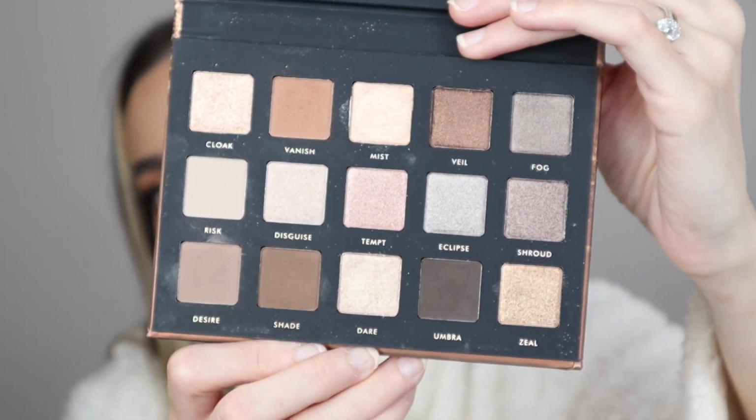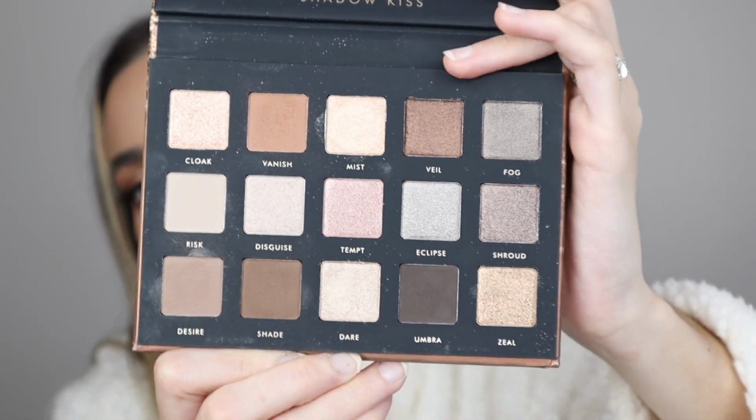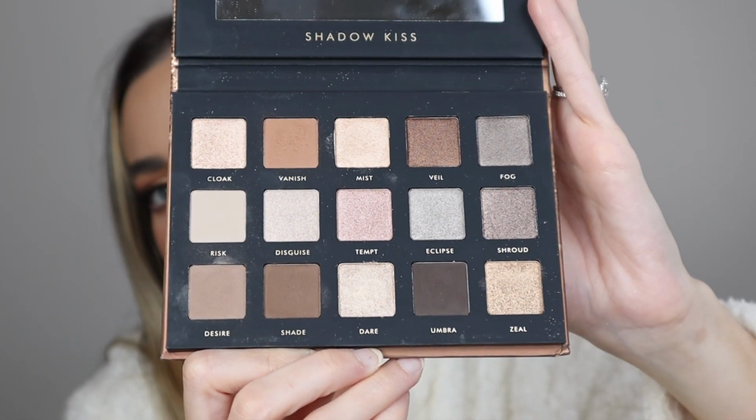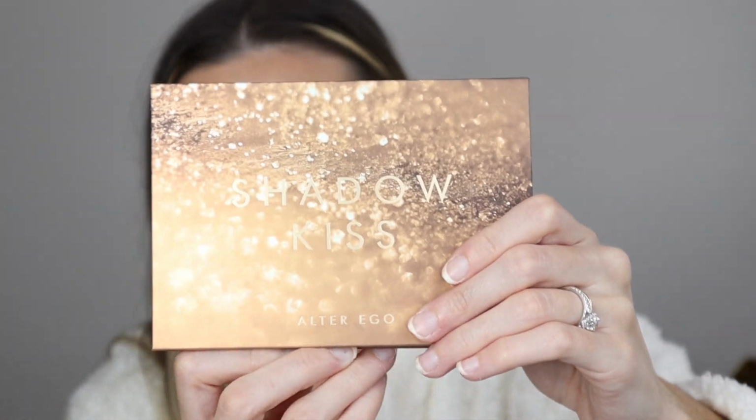Love Alter Ego. I have another one called Shadow Kiss by Alter Ego, which is a really nice cool tone neutral palette. I believe this is a dupe for Natasha Denona. And this is the Alter Ego Shadow Kiss palette.